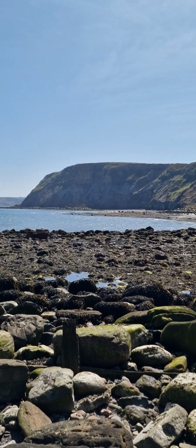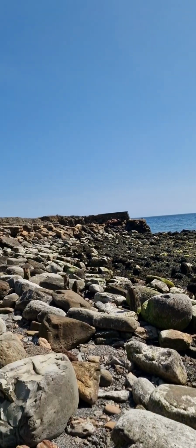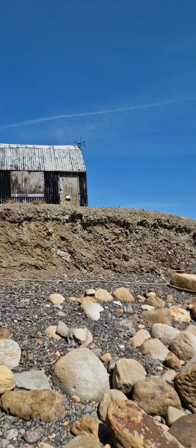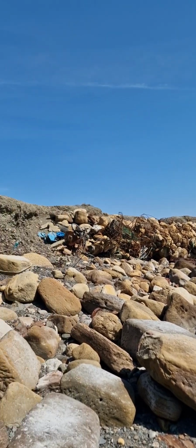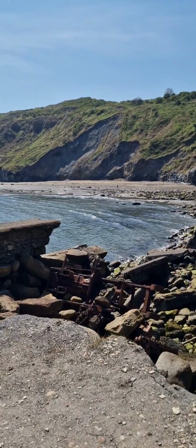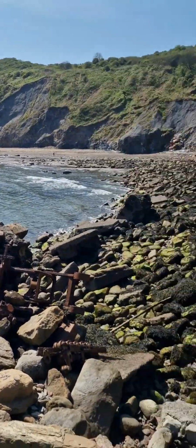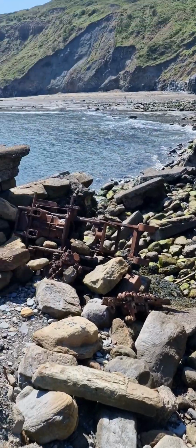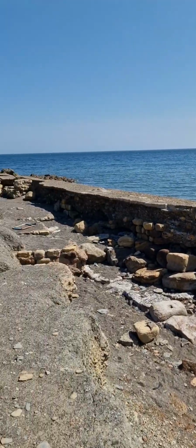So we've walked around to that headland, come back round, and we're going to make it over to the far side, I think. Just have a look over there and see if there's anything of interest. See you shortly. So this is part of the old, I suppose, harbour wall that formed the port. A lot of remains of, I guess, its industrial past. It's obviously in a bit of a bad state nowadays, but still interesting to see.